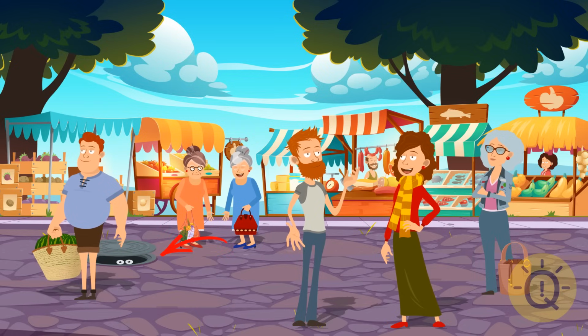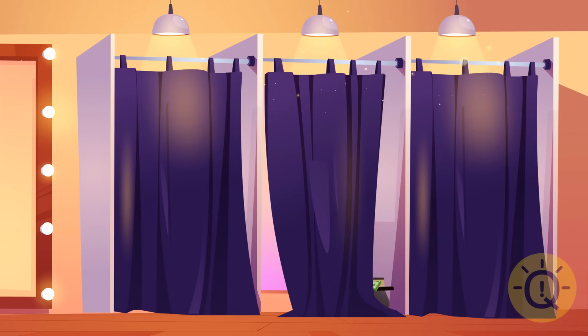See that maintenance hole? That's where the criminal is. This robber is just too fast. He's escaped again and is now hiding in one of these fitting rooms. Help the police find him. He must be in the middle fitting room. See that bag with all the cash he's stolen?